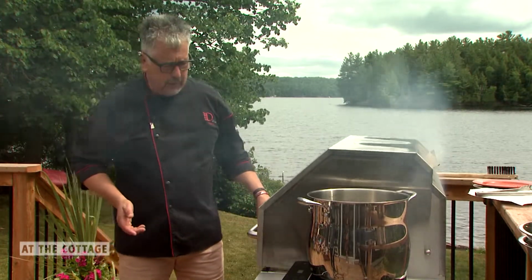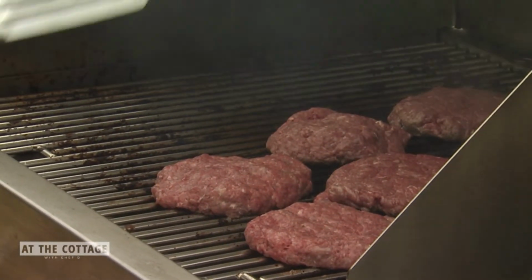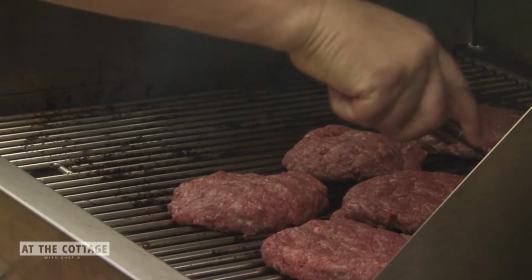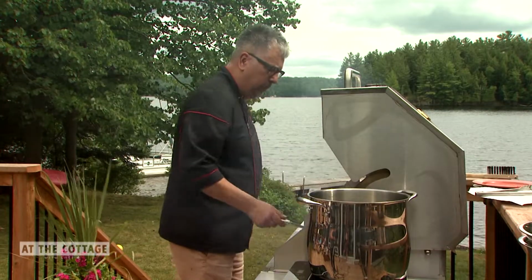So we're going to open it up and just see they're cooking really nicely. And then what we're going to do is take our spatula and turn them to the side, and that's quarter turning them.